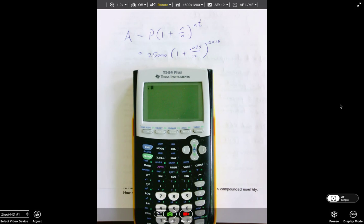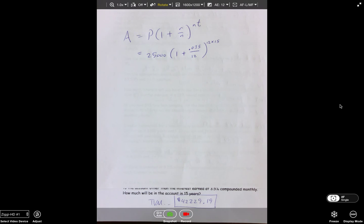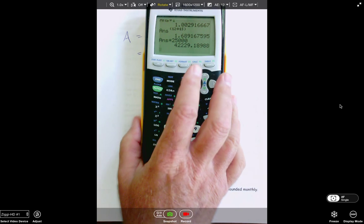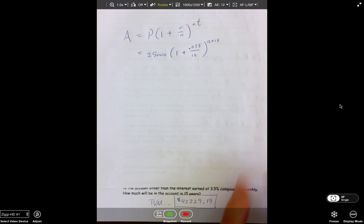The first thing I'm going to do is take the 0.035 divided by 12. I'm going to add 1 to that, and I'm going to raise that to the 12 times 15 power. I'm then going to multiply that by the 25,000. And you will see that you get exactly what we got before, 42,229.19. Using the formula is cool. It's fine. It works.